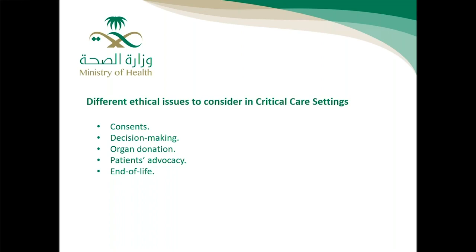Organ donation, patient advocacy. Patient advocacy, I think, is the turning point for nursing in the Kingdom of Saudi Arabia, where we have to think about it. We are the new nurses. We are the new generation of nursing. We have to be advocates for our patients. We have to think about it from this point of view. We are the shield for our patients in the hospital, because we are the link for all allied health services, physicians.